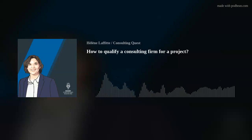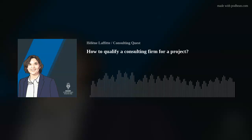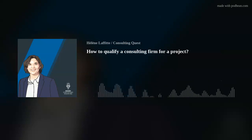But building a list of potential consulting firms is just the first stage in the process. A consulting firm might look like a perfect match on paper, but there's only one way to know if they have the right skills, industry experience, and project experience. Talk to them.